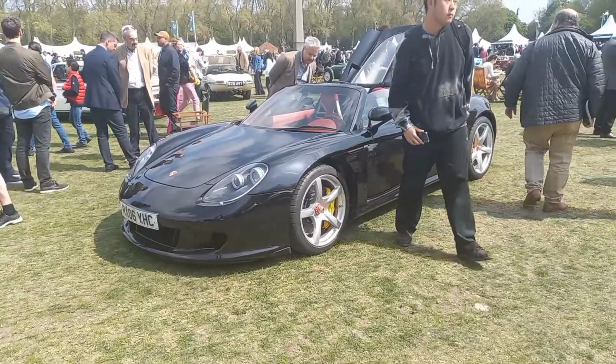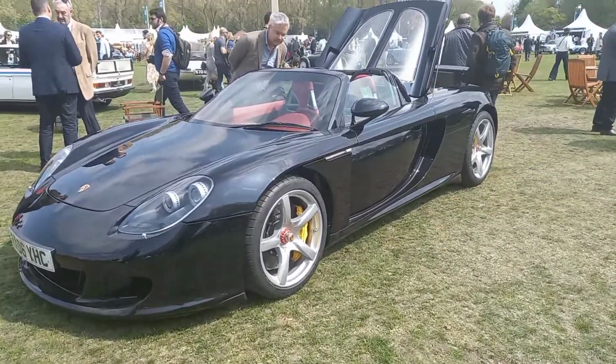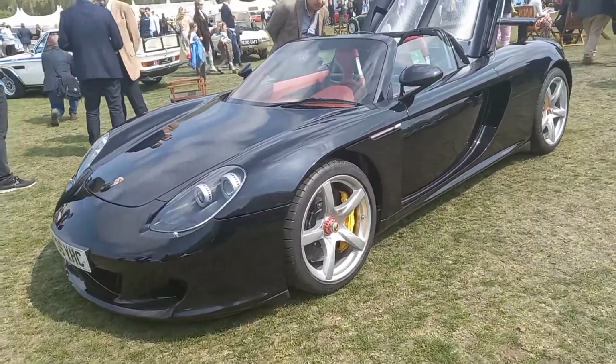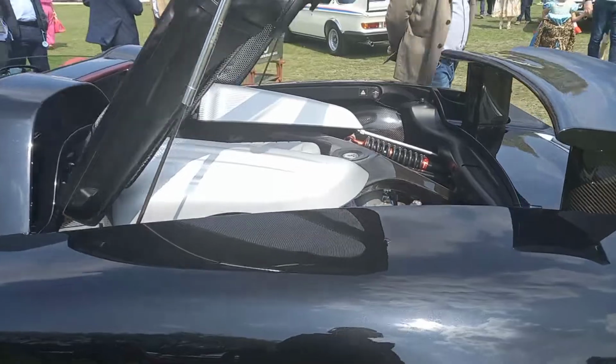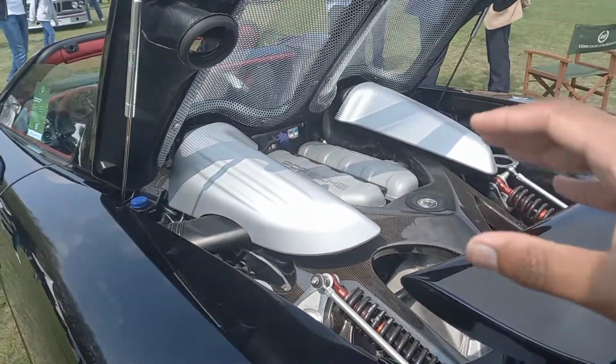And here we have it guys, a Porsche Carrera GT. This is the first ever time I've seen one in person. Not actually, fourth time, sorry. Everything about it too, the legendary V10 as it has. The only production car that Porsche ever made that has a V10 engine, but the most sensitive clutch in the world.